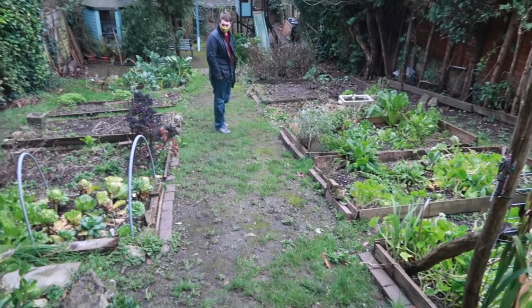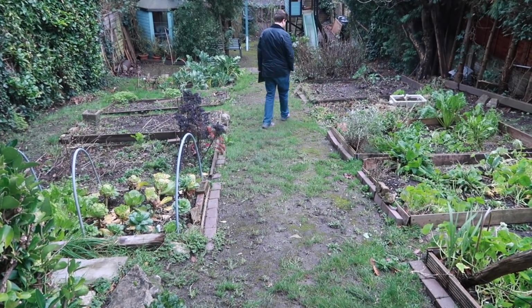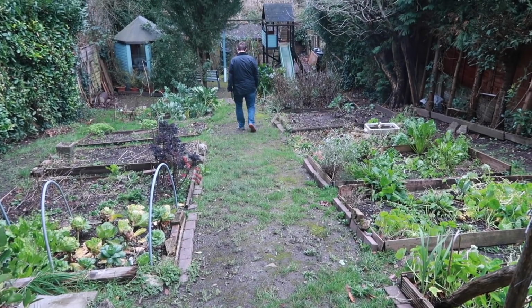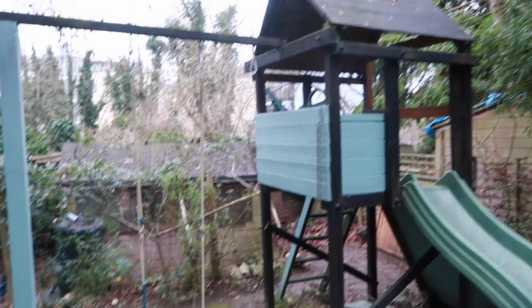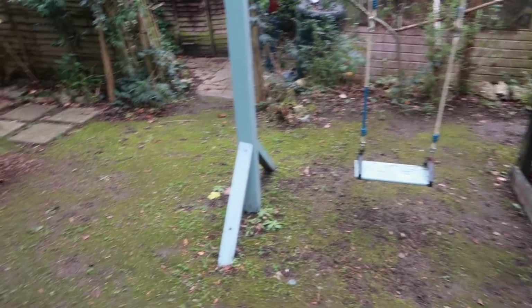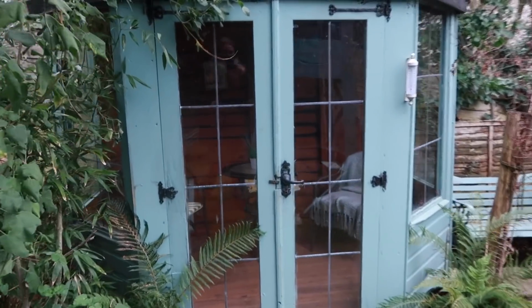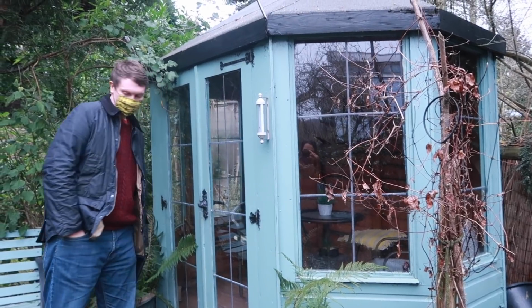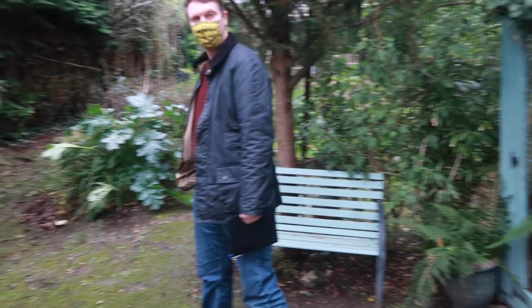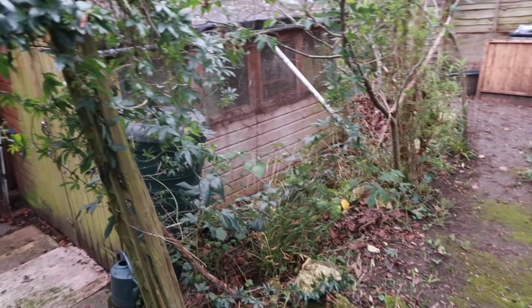And this, I affectionately call the allotment. It's basically the giant vegetable patch with a bunch of different vegetable beds, which is pretty awesome. And down at the bottom of the garden is this lovely jungle gym play area and a little summer house, which is going to be the little knitting corner, I guess. It's pretty small. You've got room for a small table and a couple of chairs, and then at the very bottom there's a couple more sheds.